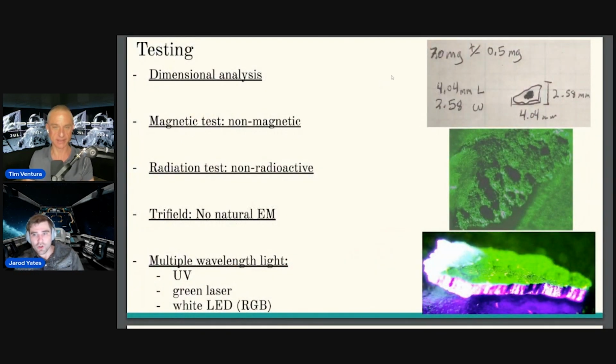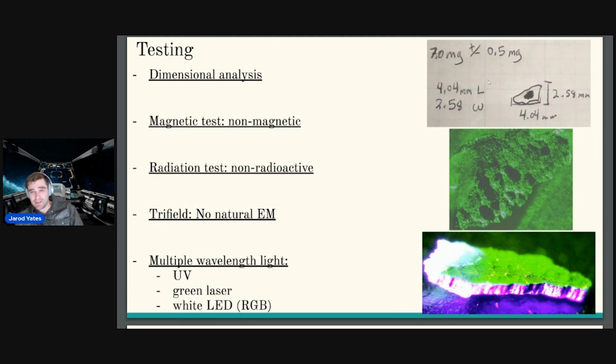All right. So we have some other testing we did. We didn't just shine a light at it for 16 hours. I put it on the scale. I put some calipers on it. The sample that we got weighs about 7 milligrams, give or take a half a milligram. There's a little bit of airflow on the super sensitive scale, so call it 7 milligrams. The calipers, the long end here is about 4 millimeters. The shorter end here at the widest mark is about 2.5 millimeters.